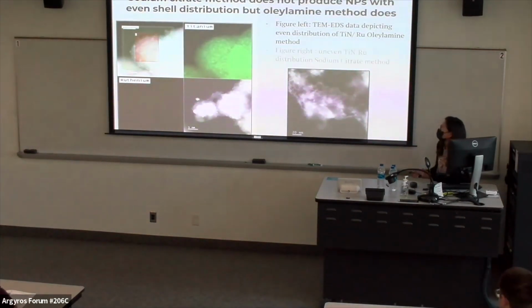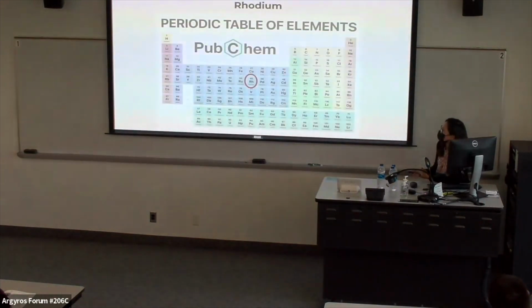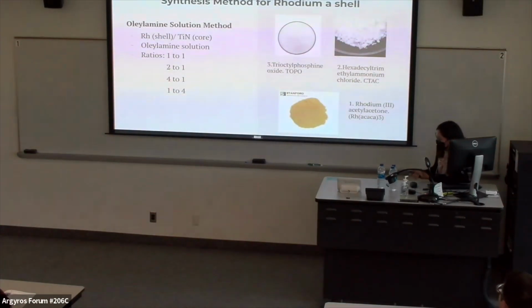Here, however, this is the sodium citrate method. We do not really see a good distribution of the ruthenium over the titanium, so we concluded that we would go better with the oleylamine method. Rhodium is our second sample that we're using, and this sample uses 3 different elements and an oleylamine solution, similar to the other oleylamine method.